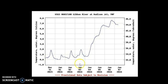But this here is an actual reading graph for the Gibbon River area, and I just use this as an example, but quite a few of the other stations had similar readings for the water temperature. As you can see, it was around 0, 1, 2, about 1 degree here. And then after the 4th of January, on the 5th, it was up to like 4.5 degrees. Into the 6th, it was around the 6 degree mark. It peaked there at like 7.5, and then today, the 7th, we dropped back down again to 6.5. But that's an increase of 6.5 degrees in 1, 2, 3, 4 days.